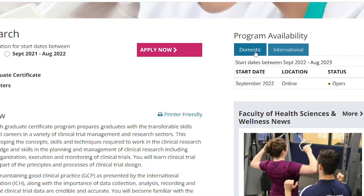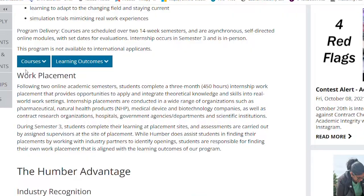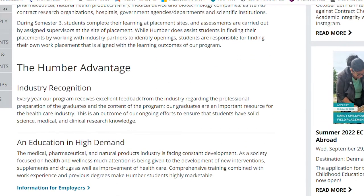So again, a really great opportunity going for these kinds of college-level certifications if you have a prior bachelor's degree or a prior college diploma, because they'll not only give you the tools and tips and tricks about good clinical practice and ethics and all of that in the classroom, but also help you get that first internship, that first co-op placement.